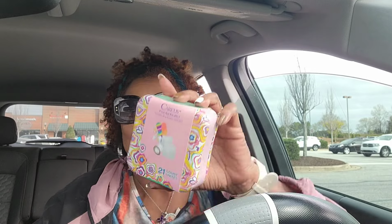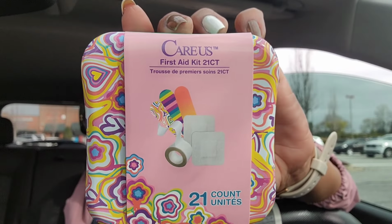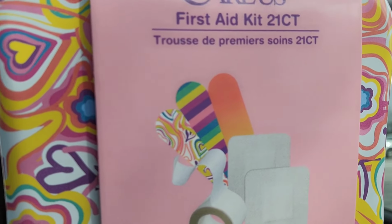But when I saw this one, this reminded me of my girl Michelle, off of Money Minded Michelle, because she's one of those peace girls, okay? But this one looks like this. They had about maybe 4 or 5 different varieties. And I chose this one, and this is what the Band-Aids look like.